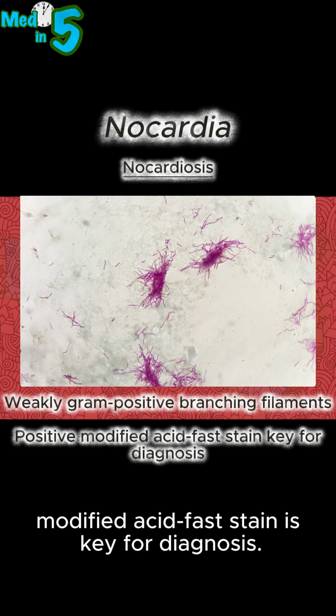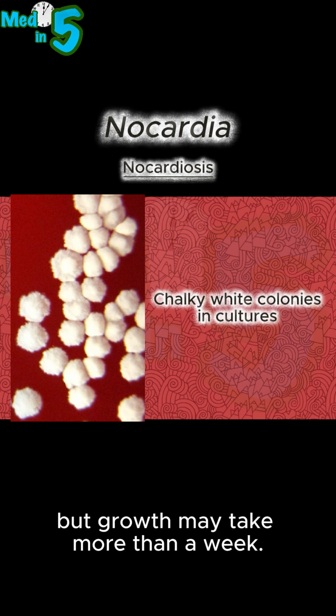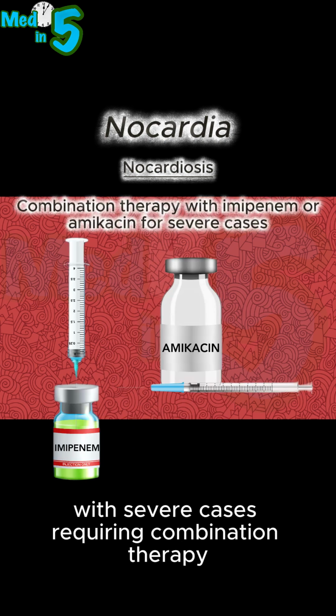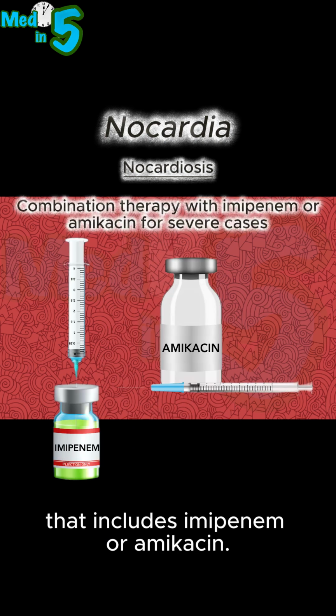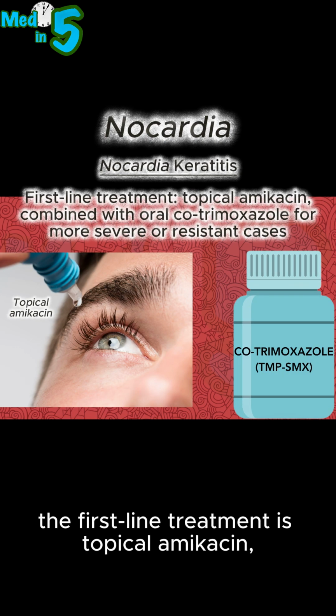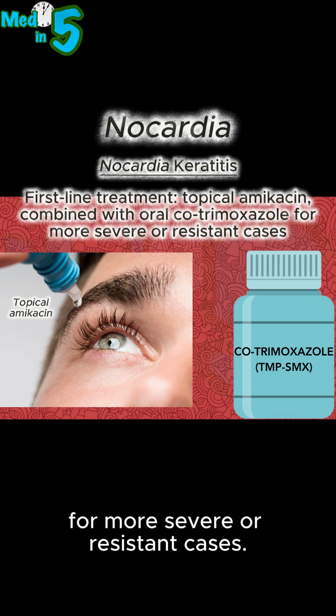Lab tests of tissue and body fluid samples show weakly gram-positive branching filaments. A positive modified acid-fast stain is key for diagnosis. Cultures produce chalky white colonies, but growth may take more than a week. Systemic treatment typically starts with co-trimoxazole, with severe cases requiring combination therapy that includes imipenem or amikacin. For Nocardia keratitis, the first-line treatment is topical amikacin, often combined with oral co-trimoxazole for more severe or resistant cases.